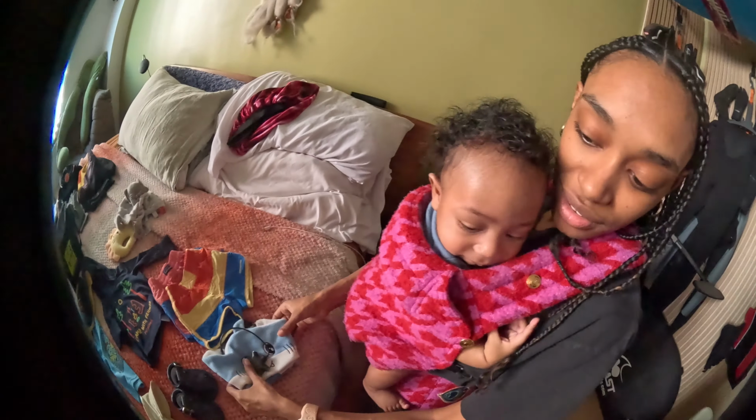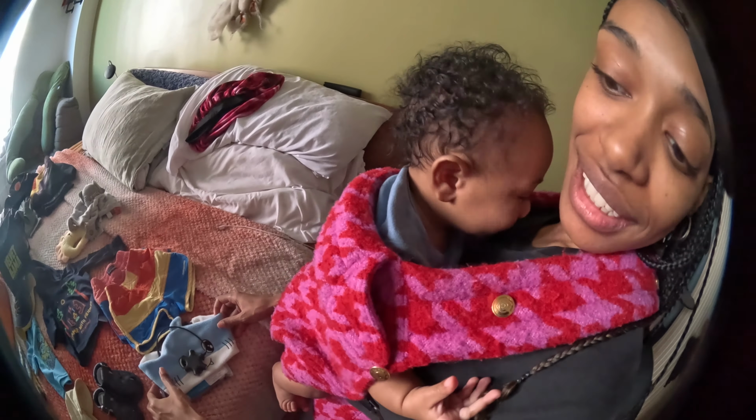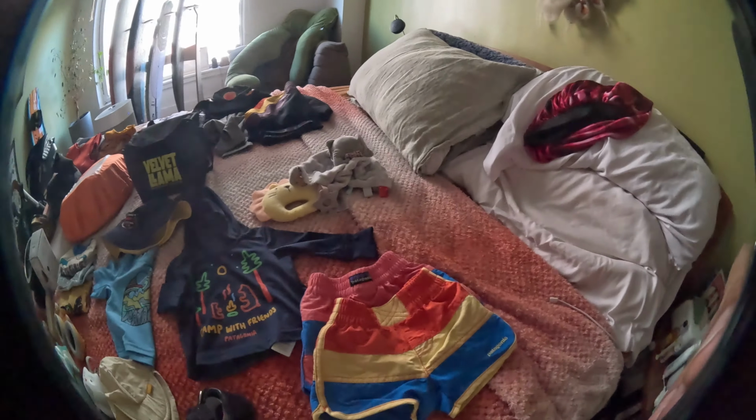Styling and profiling. Tell them. He's a little sleepy right now, so that's the reason why he's fussing. He likes to fuss before he goes to sleep. Patagonia gear, his 2 shorts.